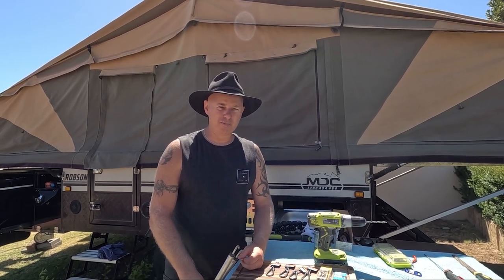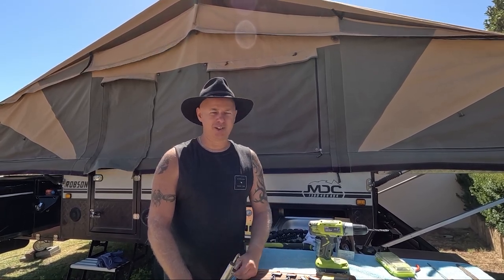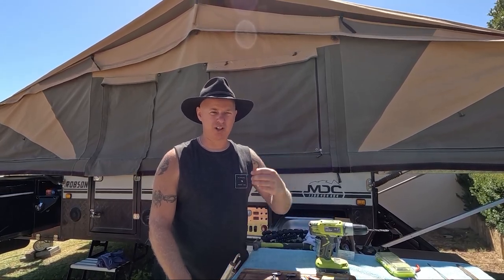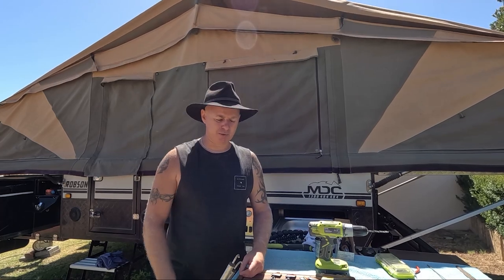It probably will hold, but quite a few times it has come undone, and if you're like me, when I go to bed and sleep, I want to sleep. I don't want to have to get up and bug around and reclip things and wake up everyone else in the process.